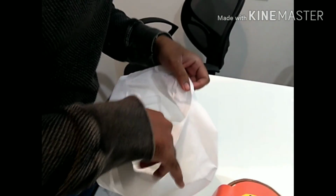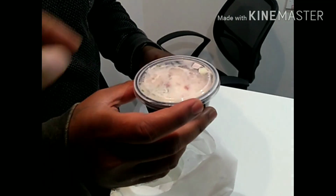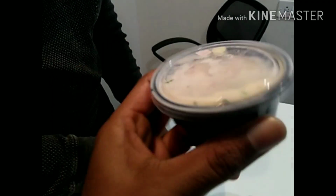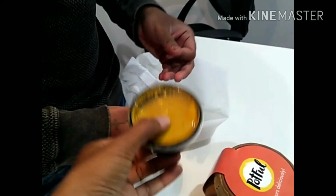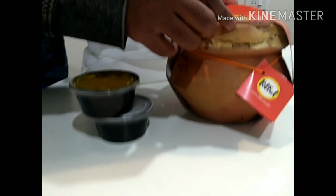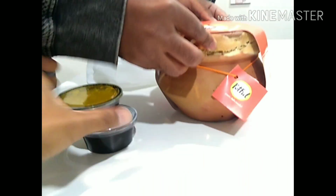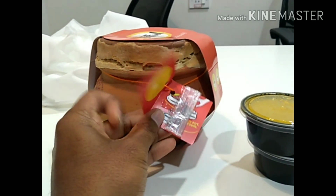Can you just show me what else is inside the parcel? Yeah, along with this, raita. Okay, raita. And gravy. Okay, it's gravy, the best combination. So this is how it looks, guys. You can see this is a raita, and this is the Potful. Delicious. They've given something over here.